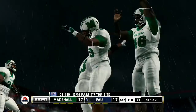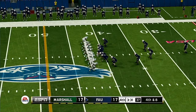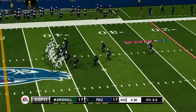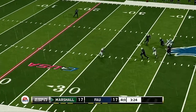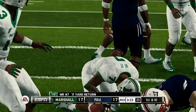Gets rid of it. Even though they didn't sack him, the pressure was still enough to force a bad pass. If you can get in there and disrupt the pocket, then the quarterback is going to have a tougher time getting the ball to his playmakers. The defense looks like they're going to send in the cavalry on this one. Gets to about the 37-yard line.